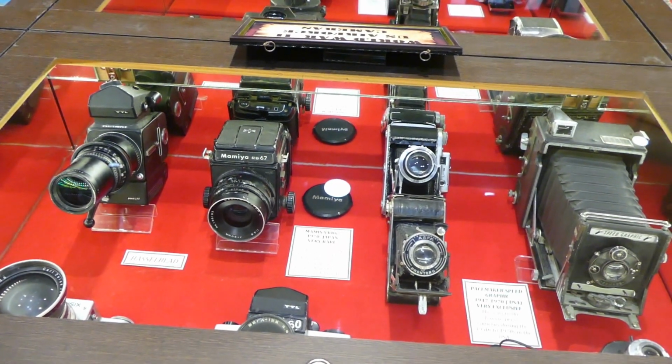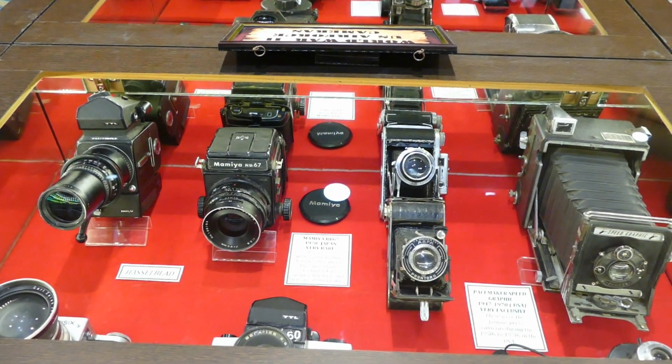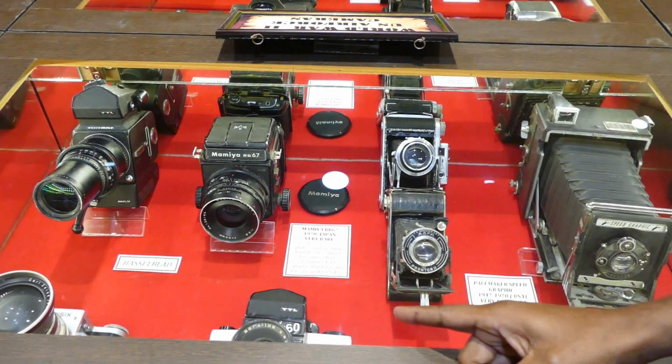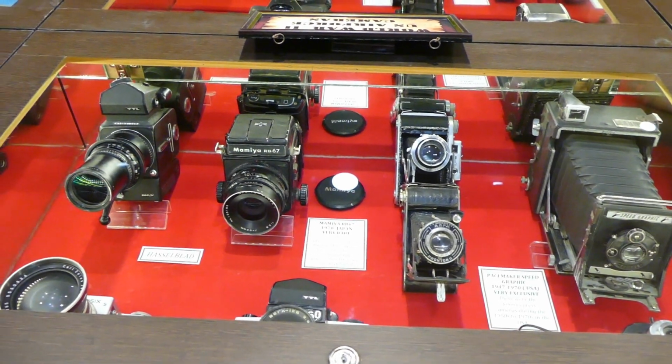This is a folding bellows with a Mamiya. Mamiya is a professional medium format SLR camera. It's a Hasselblad. Hasselblad is one of the famous cameras in the world. A Hasselblad camera was used for the first time on the moon. It's a Kiev 60, a Russian camera. In this museum, 60 to 70 percent are still working cameras.